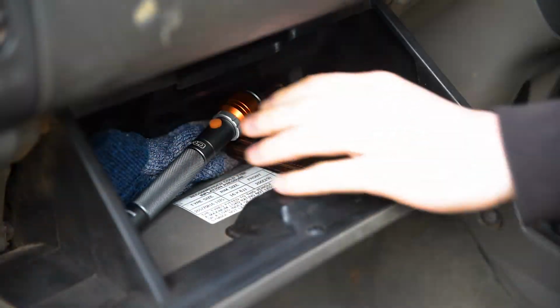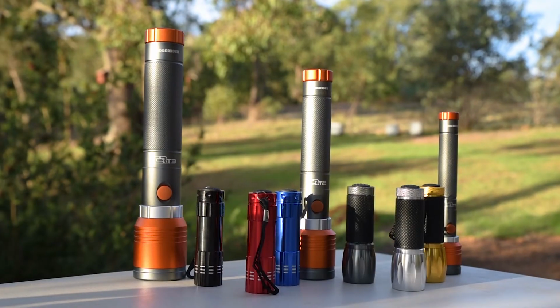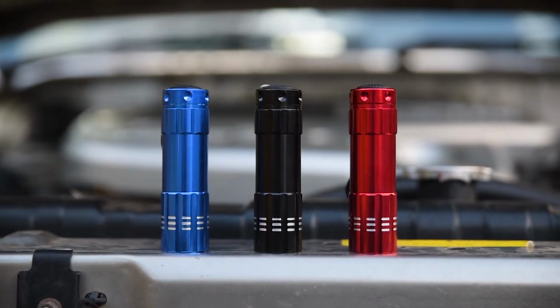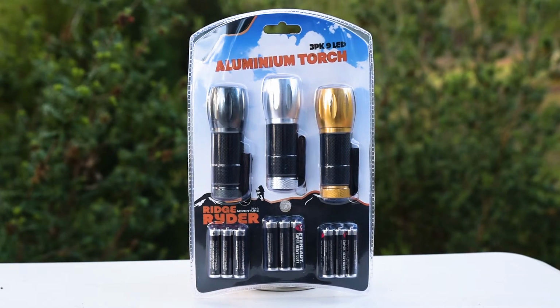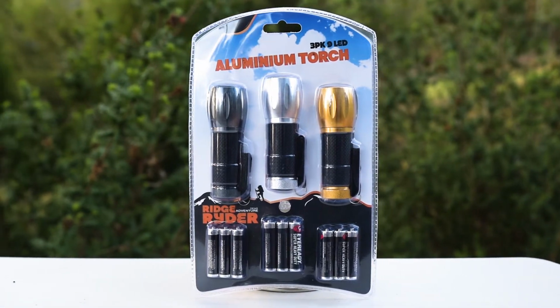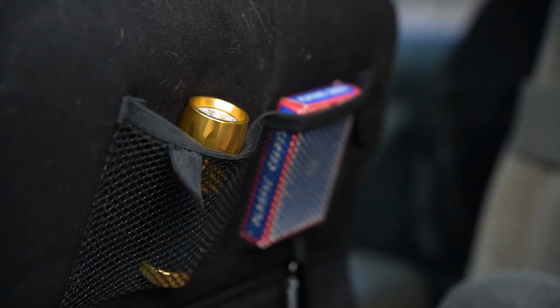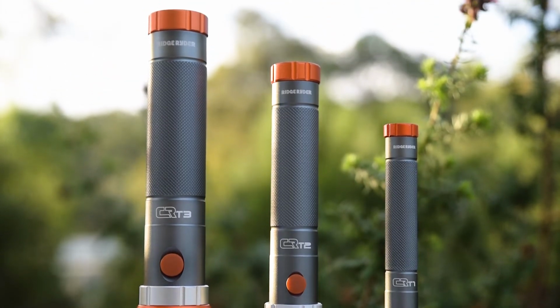Every glove box, camping kit and toolbox needs a simple hand torch. Ridge Ryder caters for this in all shapes and sizes. These handy little torches come in a range of colours and measure under 10 centimetres. If you want more than one, there's even a 3-pack with a similar design, so you can tuck them away wherever they'll be handy.